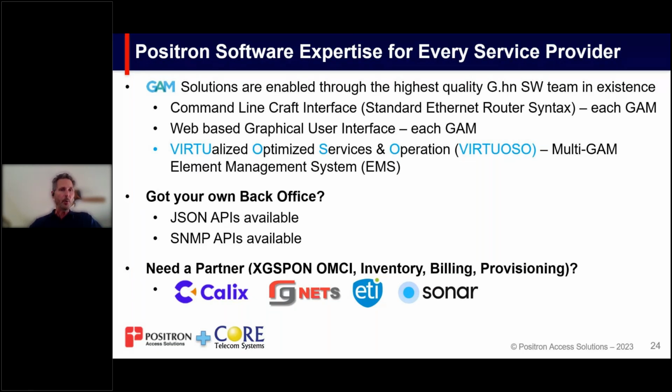It's a craft port on the left-hand side of the front of the GAM. You just plug in there and you use it, or you plug in using an IP address remotely. Every GAM also has a management port for a web-based graphical user interface. I'll show you that in a minute, but it's, again, free of charge, available on every GAM and accessible through IP address. Then there's Virtuoso. This is the only one we charge for, and that's because it manages many, many GAMs, and we charge by the GAM to put it on the Virtuoso system.